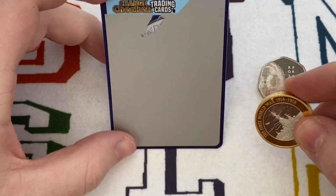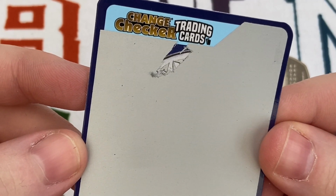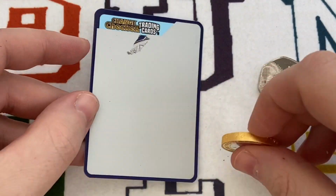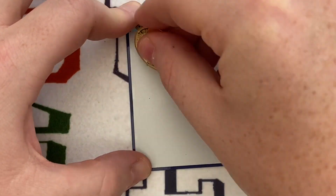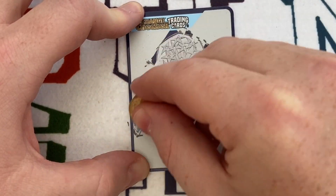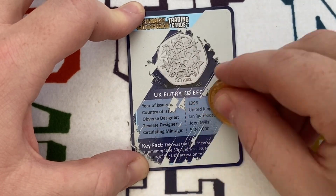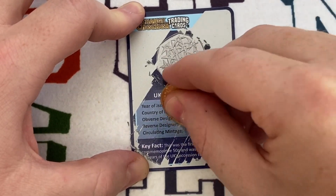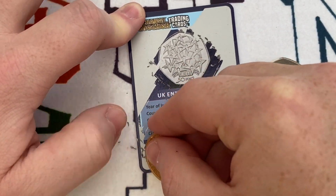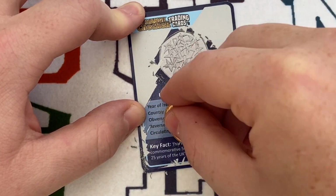So let's have a look. Let's do a little bit at the top and then see if we can tell what it is. EEC stars, maybe. Let's have a look. Let's do the rest. And it is smashing. See what else this coin is good for, getting off this grey stuff. Oh yeah, lovely. Might use that more often.